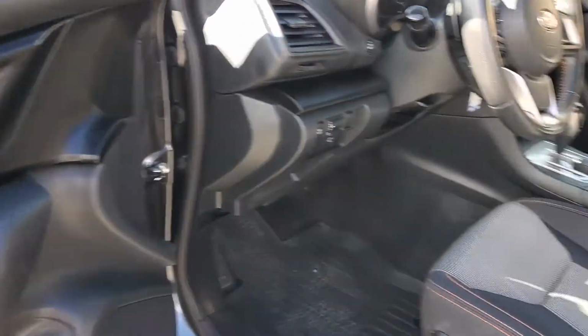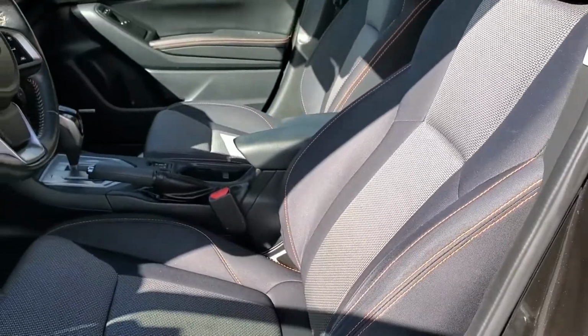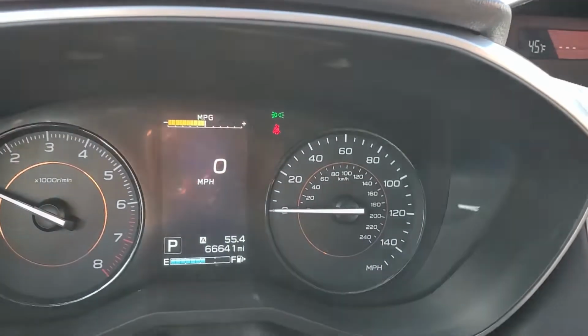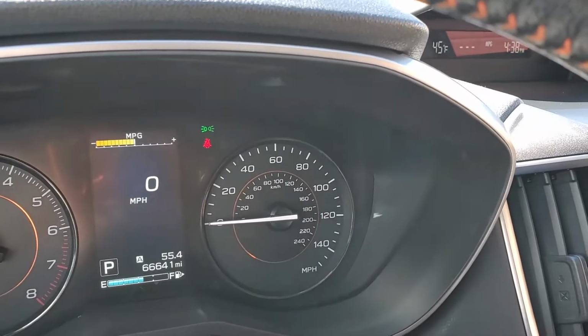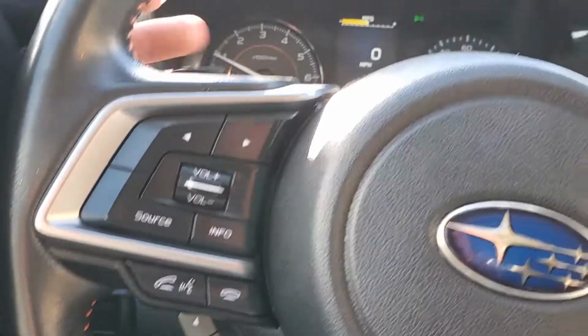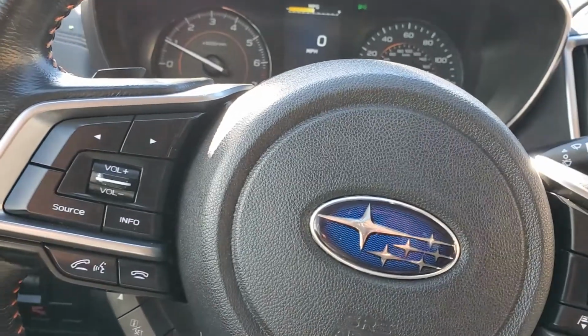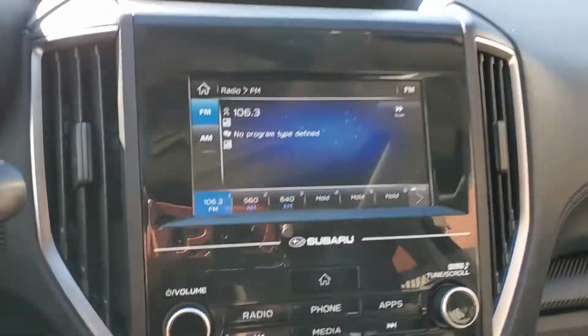Okay, as we look down here, you see the VIN, and I will upload some still photos as well, so I know you want to go back and review some of this. All right, and as you look down here, you'll see that it has 66,641 miles on this vehicle, and then you've got your paddle shifters, and then your push to talk, your cruise control, your stereo controls.